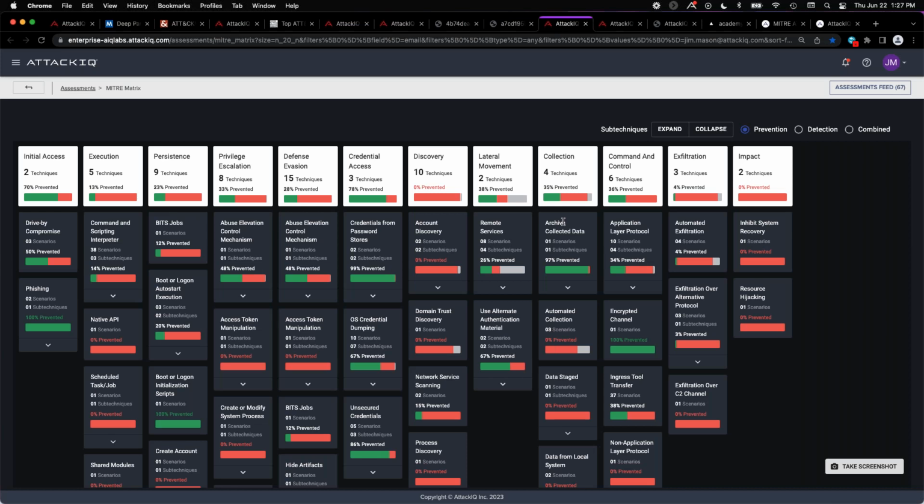And then lastly, in Enterprise, we have the MITRE matrix. This is a visual representation very similar to what you saw at the beginning of the demonstration. But this shows you via your results how well you're doing when it comes to the MITRE ATT&CK framework across the attack chain. Red is bad, green is good. And so this kind of makes things jump out visually for the team.